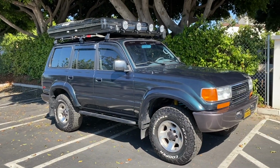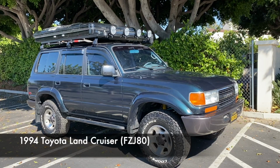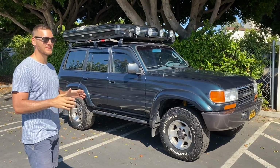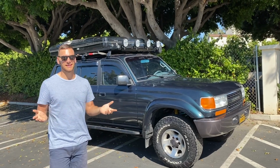There it is. It is a 1994 Toyota Land Cruiser, the FZJ 80 generation, and I'll give you a bit of background. If you've been with the channel for a while, then you already knew I had this car, but it's been so long since I showed it off, and I've done a lot of stuff to it since the last time I showed it.